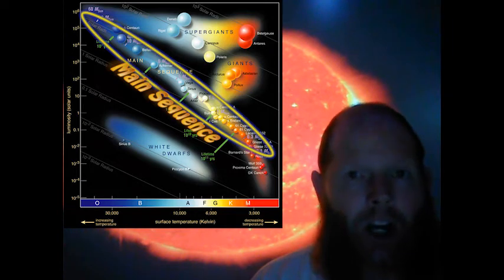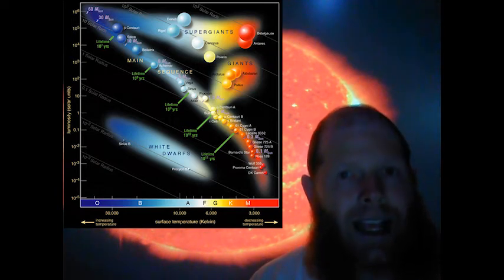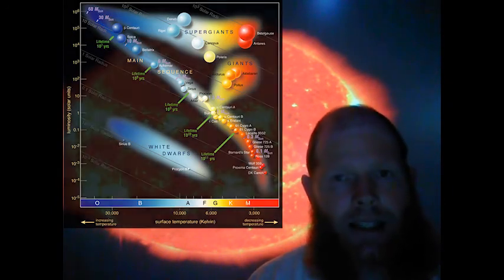Because it's very large, and it might only live a few 100 million years compared to our sun, which will last about 10 billion years. Our sun is right in the middle of the main sequence, well, a little bit below average. And so there are many stars smaller, but there are a lot of stars bigger than the sun.